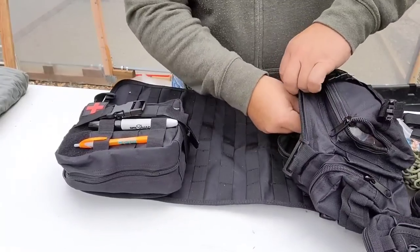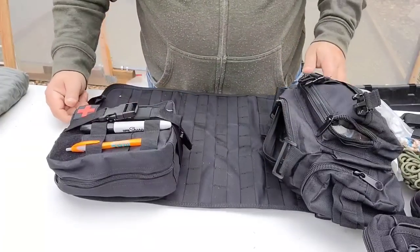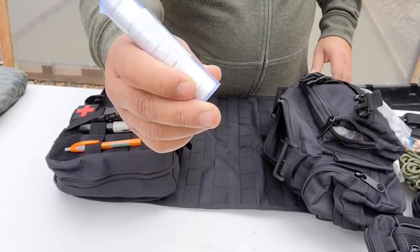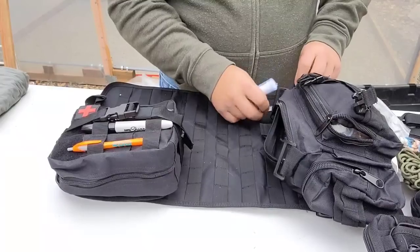I check this every year, so I know what I have. And once in a while, I'll take something away. Like, for example, I used to keep a roll of toilet paper, and now I just keep one of these guys. All right, these little toilet tabs, the ones that the Canadian prepper made famous. All right, and I'll probably end up putting that here in this little pocket right here.